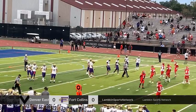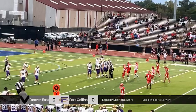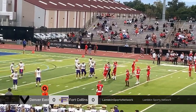Hard count gets them every time. Campos is like Aaron Rodgers out there. Getting a jump offside.